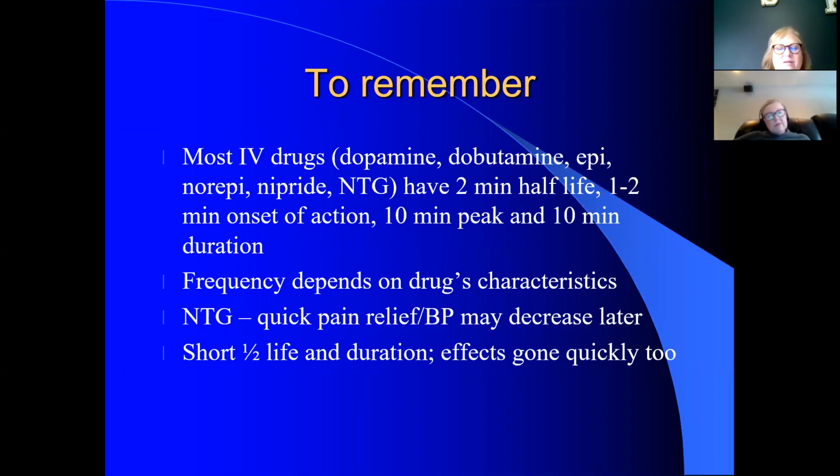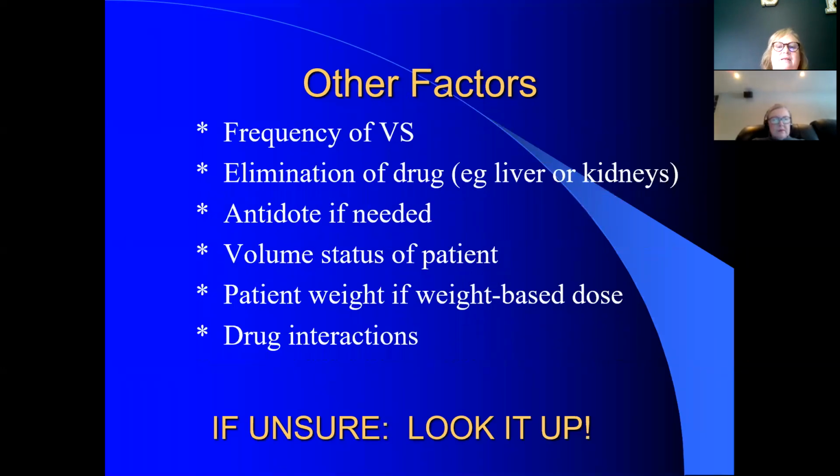And the frequency that you're giving it depends on a whole bunch of things, the drug characteristics, other kinds of things. We want to look at how well or efficiently your liver and kidneys can, under good conditions, eliminate a drug. So I want to know which organ is responsible for elimination, and how that typically works. But I also want to look at liver function and kidney function all the time when I am giving these medications. I need to know if there's an antidote. And this is something, oh my gosh, it dates me, Leslie, but in my lifetime, what a remarkable thing it was when we got Digibind.